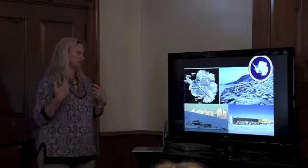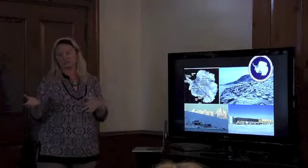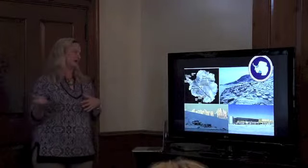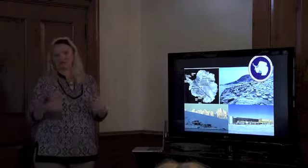And so where we work is we basically use McMurdo Station to get ready to do our science in our field sites. And our field sites are located out in these valleys within the Transantarctic Mountains.